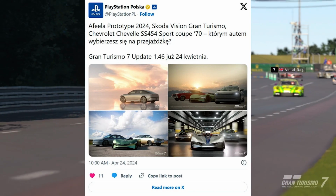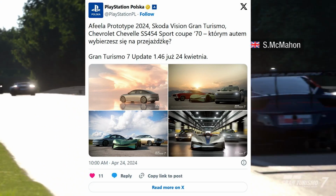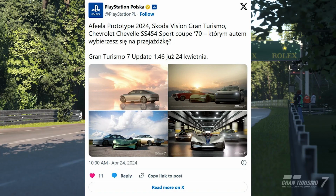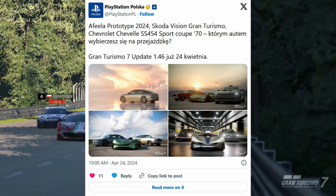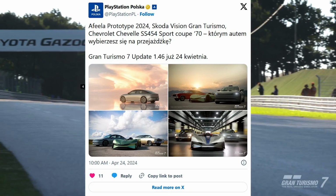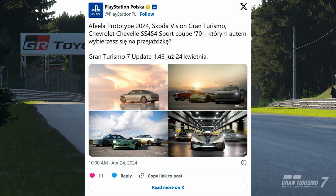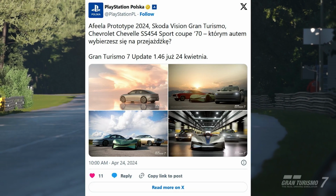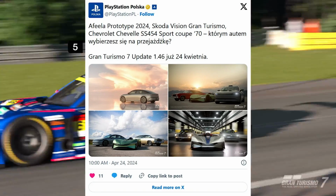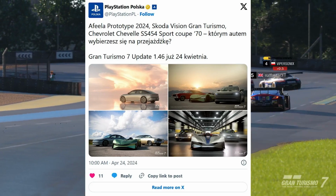We also have the Sony car itself, or the Polyphony car, whatever you want to call it, which is the AFEELA, which is made in conjunction with Honda. Unfortunately, another EV, so both the Skoda and the AFEELA being EV sort of vision cars. However, no need to fret, as there is also a very cool car in this update, and one that came off the leaked car list, and one that I'm very excited for, the Chevy Chevelle.